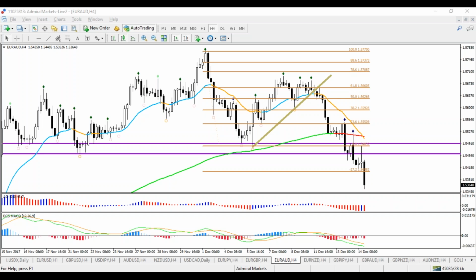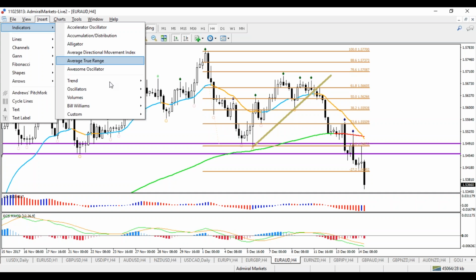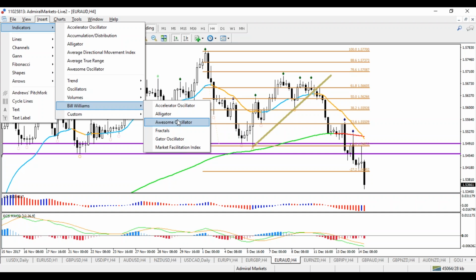so you don't have to squeeze your eyes too much. That one I can send if you're interested. The ECS fractal indicator is the diamonds here in the circles. That too, unfortunately, is a proprietary indicator, but I can send you the moving averages, no problem. And the awesome oscillator you can find by going to Insert, Indicators, and Bill Williams.